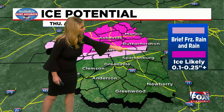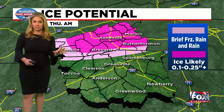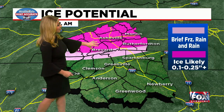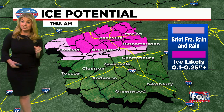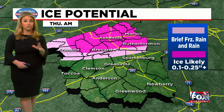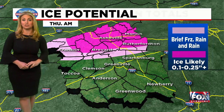Now, the far northern upstate again still has a small chance of some slick conditions, but it's such a small potential there. We're not causing a big issue. The bigger concern, though, is from Waynesville to Brevard, Hendersonville, Asheville, and on eastward. These are areas that could see accumulating ice to the point of causing major slick conditions, possibly some power concerns. We've actually seen power outages already beginning. Of sleet, nothing really on the ground as far as wintry weather, which is great news. But the concern still continues for numerous mountain areas.